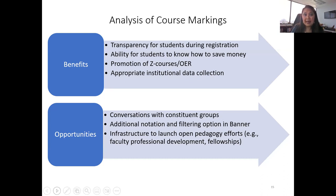Now, in the course of the work, there were some opportunities for growth. Some of those opportunities for growth included having conversations with constituent groups across the college. I mentioned to you earlier that as we grew in our efforts, we included other groups of people, instructional designers and librarians especially, in the conversation as well as the work. So that's been wonderful to see.